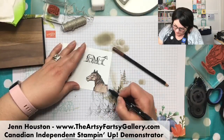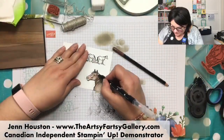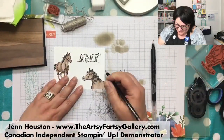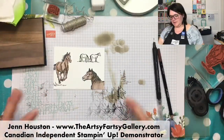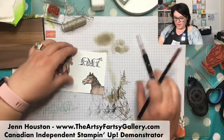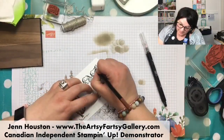Okay, my art instructor always said, color in the direction of where your items are going. If you need a little more, you have to wait a little bit till it dries, and then you can go back in and color some more if you need a little bit darker. Okay, now these little horsies up here, I should have done them first because now my hand's on this one.